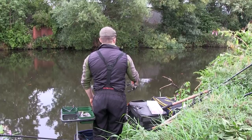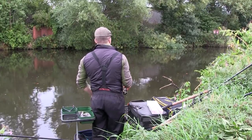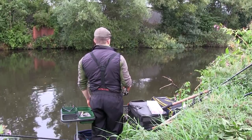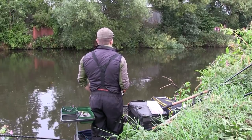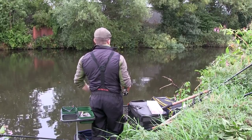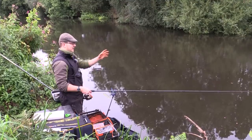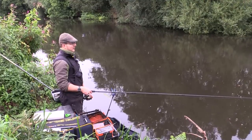I'm getting lots of small indications now as that waggler's running down the peg. So I'm starting to think that the fish have gone a bit cagey. Again, I've kept pretty much the same feeding routine all day. I started off by putting in a couple of decent pouchfuls of hemp right in front of me, but as I say, that probably cost me a couple of hours fishing time, because I think I shoaled the fish up in too tight of an area where I couldn't present a bait to them properly.